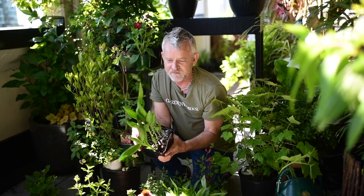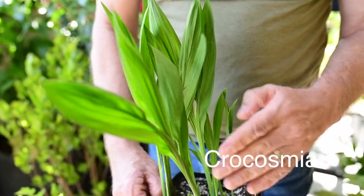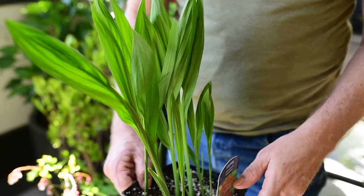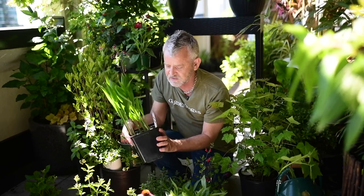This one is one of my favorites. It's Crocosmia, and the hummingbirds go crazy for this. This is a summer bloomer, so it'll be blooming probably in another month or so. Vivid red flowers. This one's called Lucifer. There are also a few other colors as well, usually yellows, oranges, and reds.